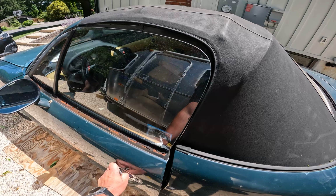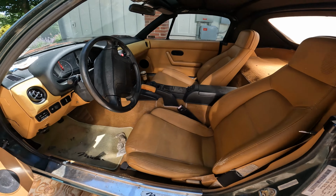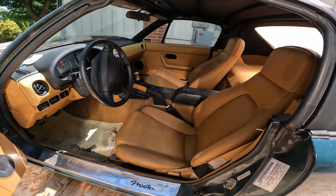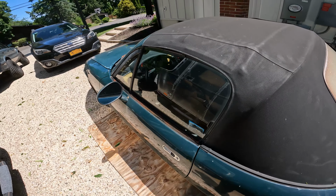There's a couple things I gotta get replaced, but the interior is super clean. Really happy with this. I think it's a high spec car. Power windows, speakers and the headrest. So we'll see if we can get this thing running today.